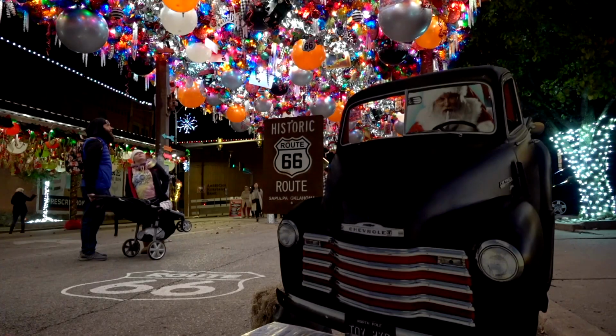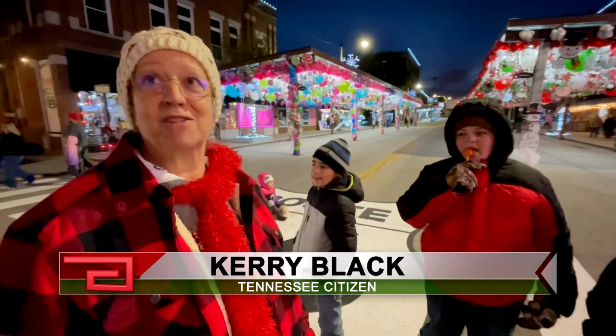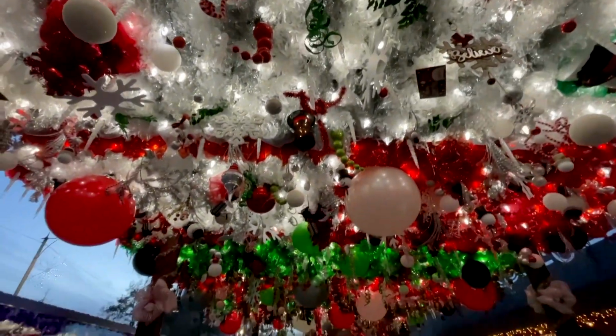Welcome to Sapulpa's Route 66 Christmas Chute. It's beautiful. I've never seen anything like it. Putting you in the Christmas spirit? It is, yes. We decorated today for Christmas. Will Berry says this all started with an idea he had a couple of years ago.